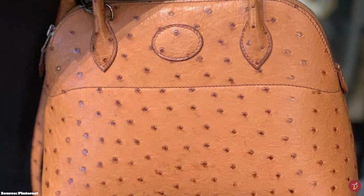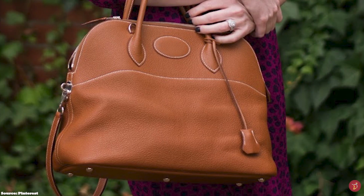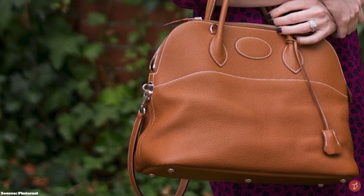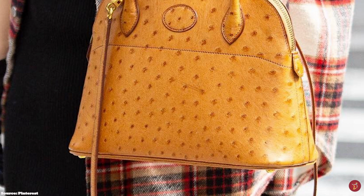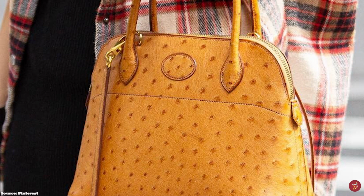The 45 centimeter is used more as a travel weekender bag than an everyday bag, and is often popular amongst men. There is also the rare 20 centimeter bullet bag, which is very difficult to find. Like all other Hermes bags, there are various styles in the bullet. It comes in a few distinct styles, the mieux and the rigide.